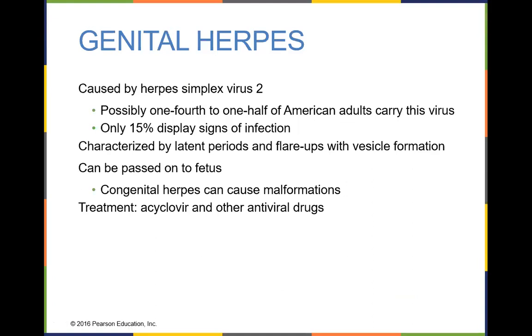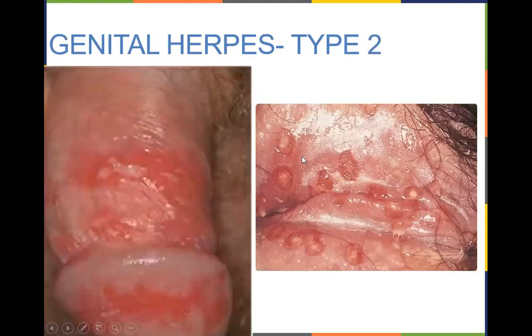You can treat it with antivirals, which will minimize the outbreak and take the time down from 14 days to 2 or 3, and then it goes away. But genital herpes is highly contagious. Again, we see the sores and inflammation here on the penis and over here on the labia and in the area of the vestibule. So, very painful intercourse, and the triggers are bizarre. Like I said, exposure to bright sunlight can suddenly trigger that. And that is the end of Repro.